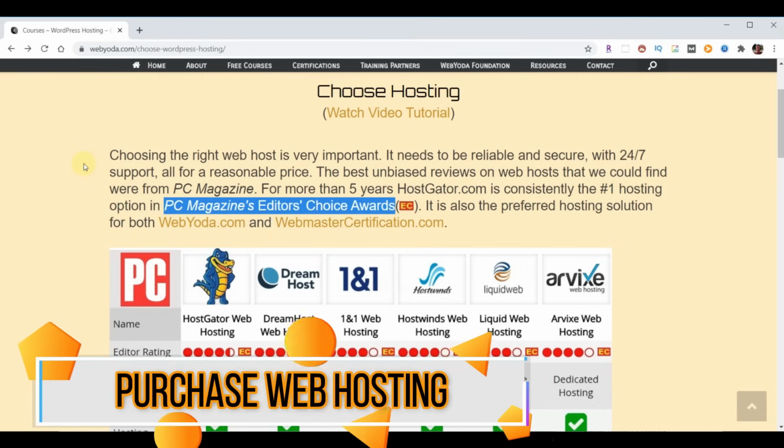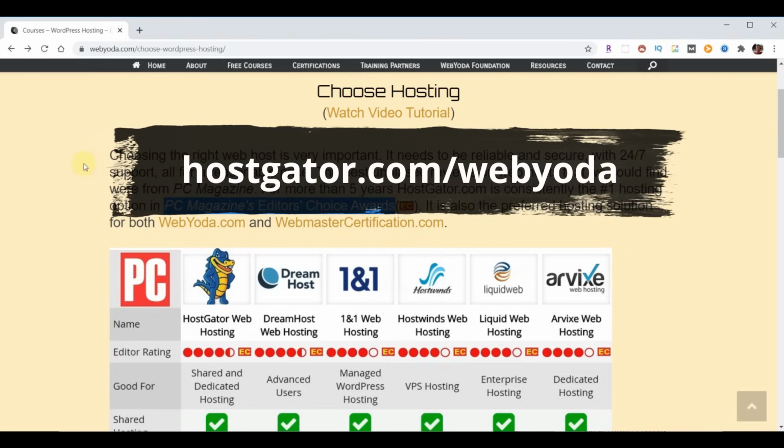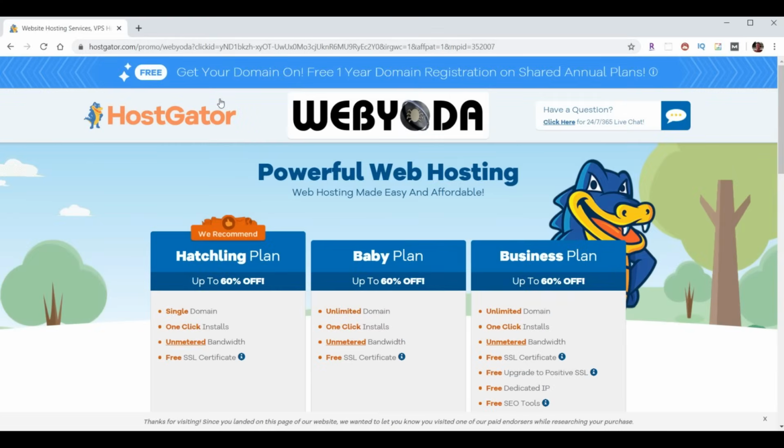In fact, Web Yoda partnered with HostGator, and as part of that partnership, Web Yoda students receive up to 75% off plus a free domain name. Now, for you to take advantage of this offer, you simply need to go to your browser and type in hostgator.com/WebYoda.